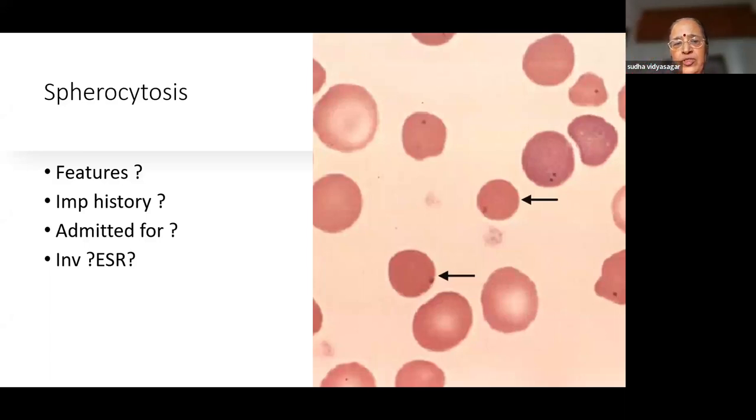In spherocytosis, the ability to form rouleaux is 0, right? Because they are not biconcave. They're not going to stick to each other. They are like balloons. They cannot adjust like that and form a rouleau. So that's why the ESR in spherocytosis is 0.